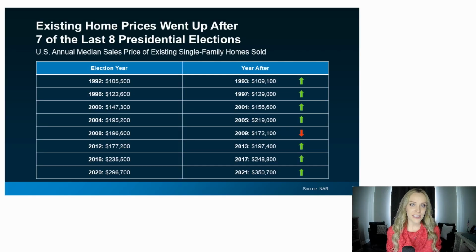However, if you take a look at this slide, existing home prices went up after 7 of the last 8 presidential elections. The only time that sales price went down was in 2008, 2009. So we had that presidential election in 2008, and then that sales price went down slightly in 2009. We all know what was happening that year. That was the great housing bubble. However, after all of them, even after the last several, that sales price has gone up.